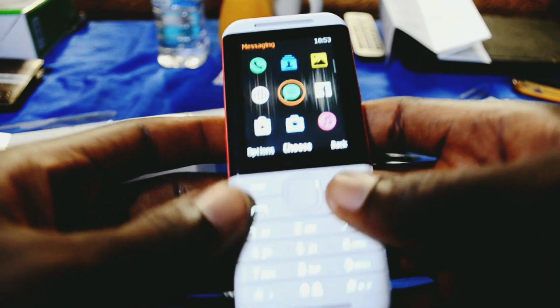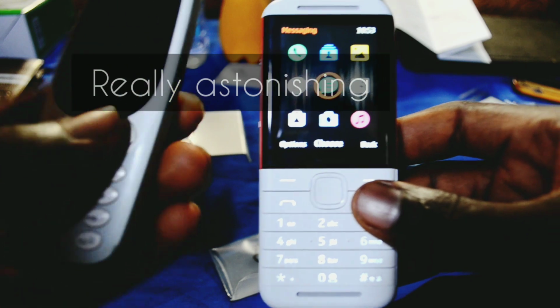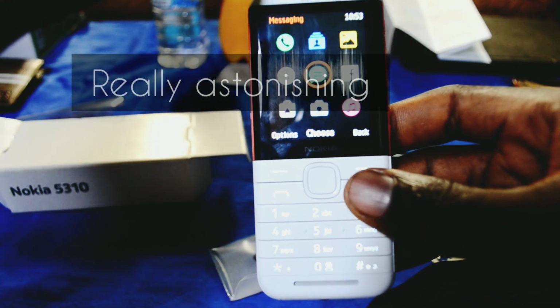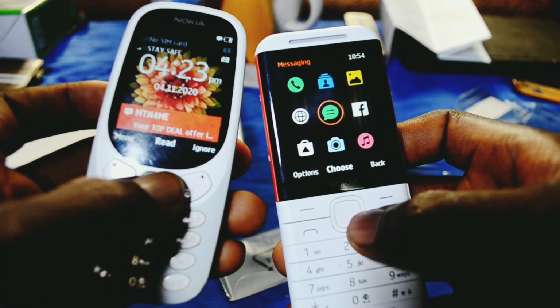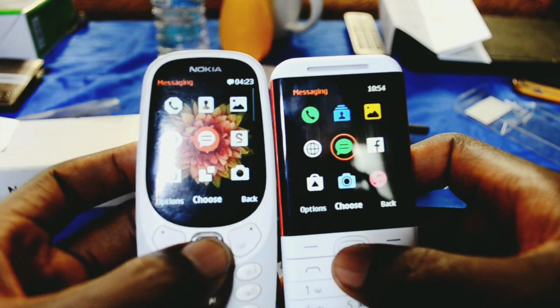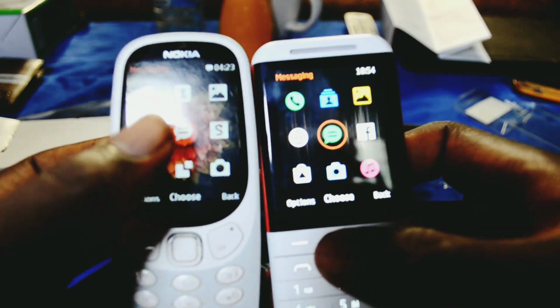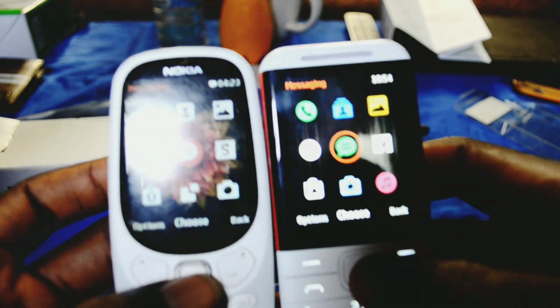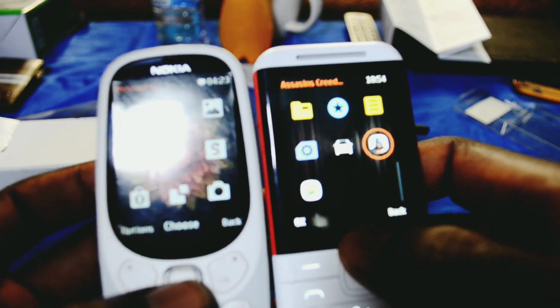Wow, guys, this I like. Oh God, this device is so wonderful. As you can see, this is more advanced than this one. Look at the menu. You can see it's very different. You can see this one has colors. This one is just black, white and orange. So you see, this one comes with games like Assassin's Creed and others. So there it is.